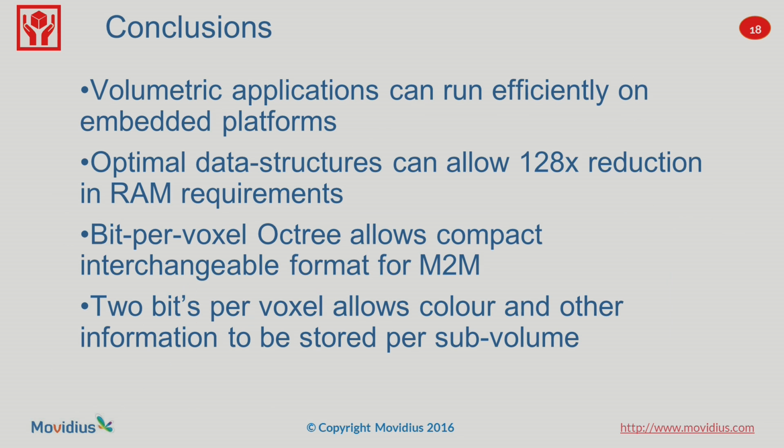So I hope this has given you a flavor for what you can do with depth sensors, taking that data, turning it into volumetric representations, and starting to enable lots of interesting applications on top of that volumetric representation. Thank you.